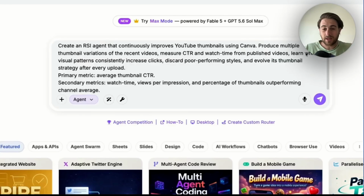Now, the first example of this that I wanted to show you is create an RSI agent that continuously improves YouTube thumbnails using Canva. So as we can see here, this is actually going to be connected to YouTube and connected to Canva. So what this is going to do is produce multiple thumbnail variations of recent videos. It's going to measure the click-through rate and the watch time from the published videos, and it's going to learn which visual patterns consistently increase clicks, what things are going to actually work well, and it's going to evolve its thumbnail strategy after every single upload.